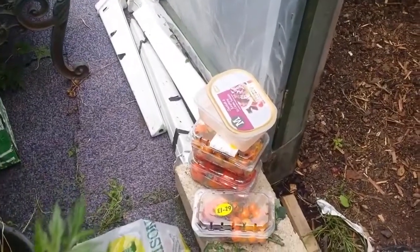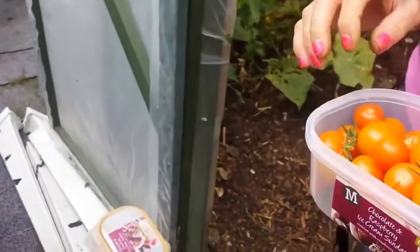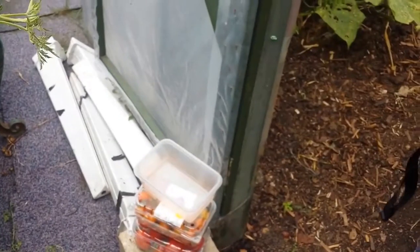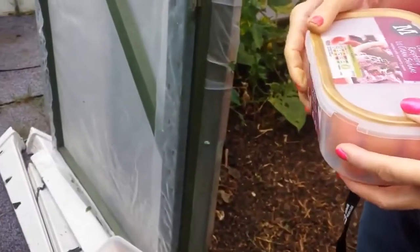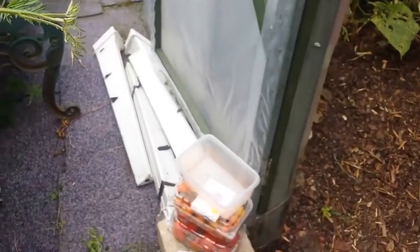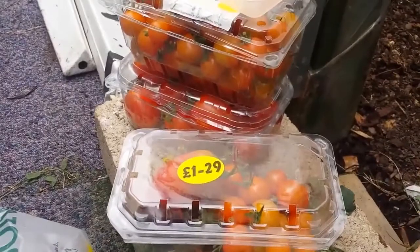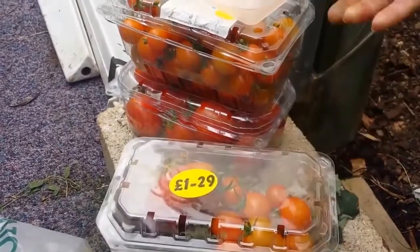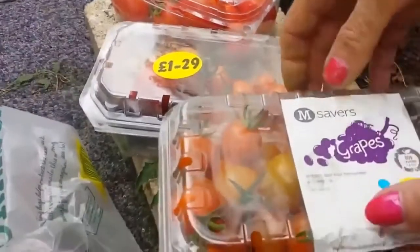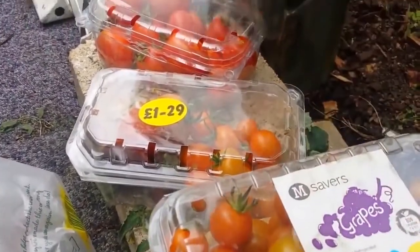Show me how many you have now. Okay, I've got one punnet. There's a couple split, but we'll eat them straight away tonight so they won't go rotten. They stay in the fridge a couple of days if they're split, it's just a clean split. And two, so we've got three. We've got two punnets of the Sungold and another variety, the red one we don't know.